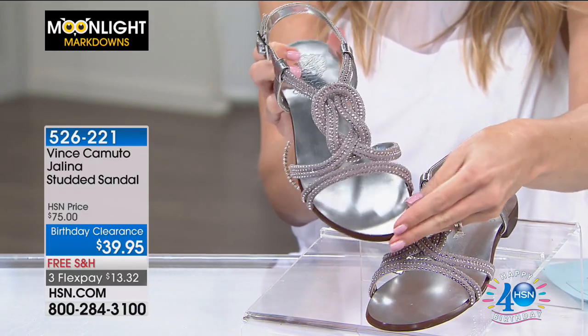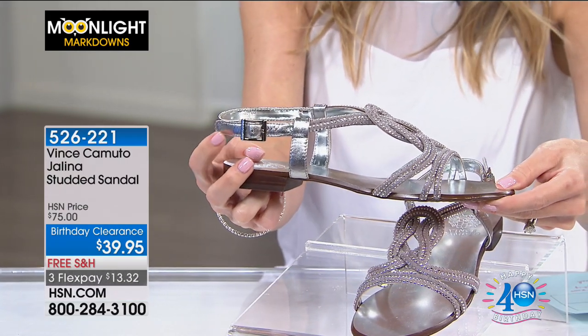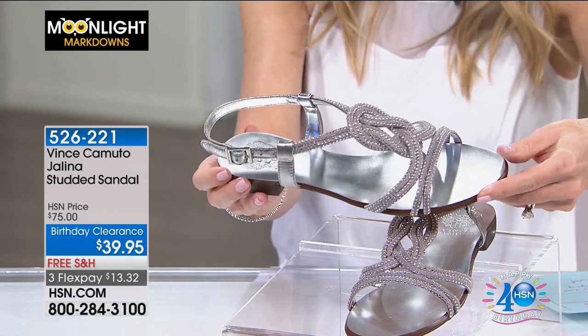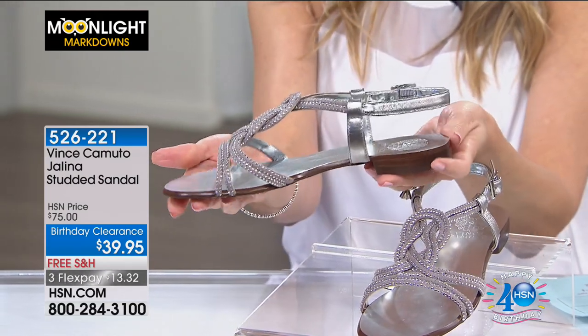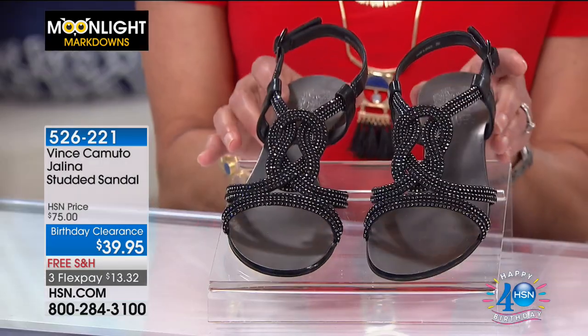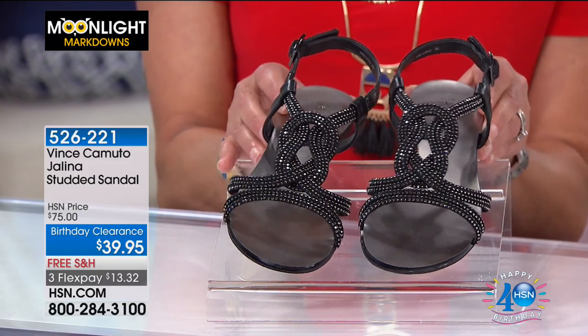I'm holding the silver, and it has these beautiful crystal accents in this gorgeous kind of boat knot, which really elongates the foot. And then you do have a buckle on the outside, so a traditional adjustable buckle. Small little flat stacked heel, it's three quarters of an inch. And then it's completely open toe and just absolutely elegant and sophisticated. We also have it in black, and all the same crystals are on these. I think these are stunning.